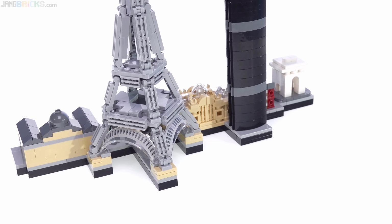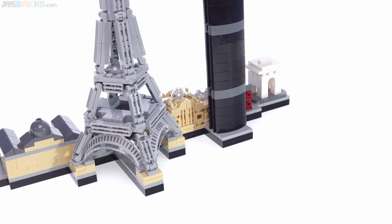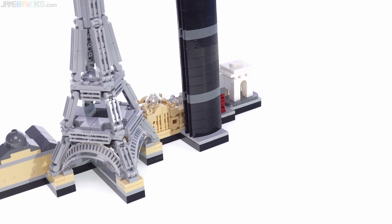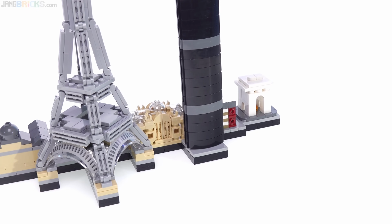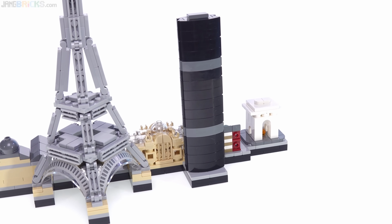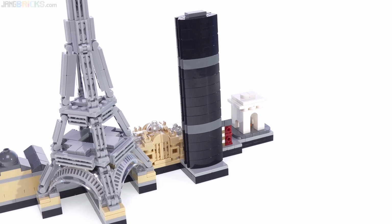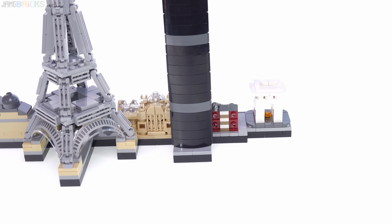And even the back of the Grand Palais looks pretty nice. And here we go again. My apologies, Tour Montparnasse. Terrible. Anyway, it has the same level of detail as around the front, which is not a lot. It's not as much as you would see on the real thing, but it's rendered pretty well.